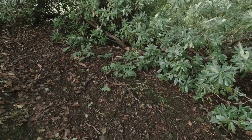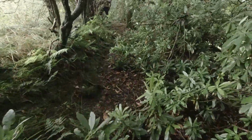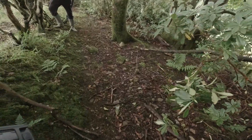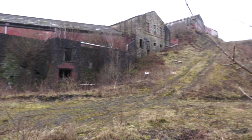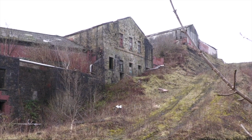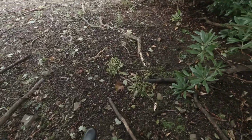It's a strange place. Some of you may have heard about the dog cemetery that we found in the middle of the woods, and it was very close to a building where there was a werewolf hiding. It was the same building. This is the land that backs onto it. It is the former burial ground to the actual dogs, the guard dogs that were living in the mill looking after the place back in the very early 1900s, late 1800s.